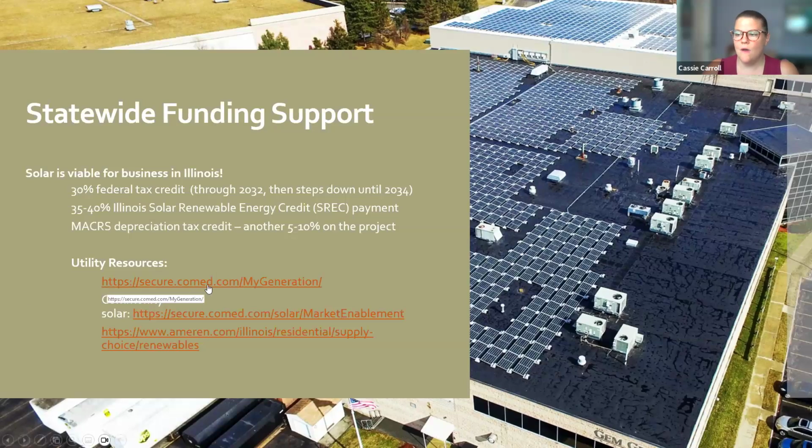So you can go on ComEd.com/mygeneration and actually take a look and see what would solar look like for my property, and they can give you some baseline estimates. Also, community solar is another option if you just want to procure renewable energy for your facility. Think about community solar, which is basically a big solar development that you can then buy into and get your power from a renewable energy source.